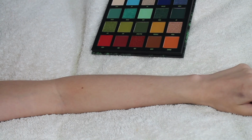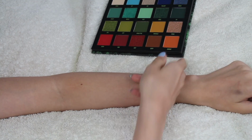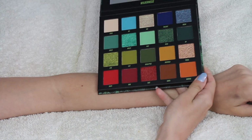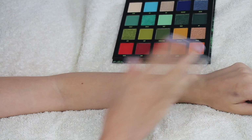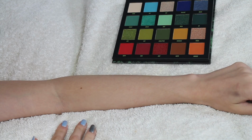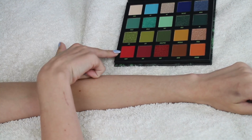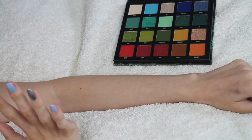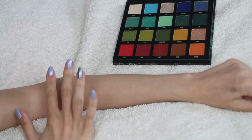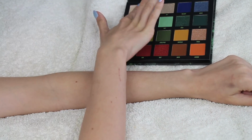Okay, so here we are. This is the first thing I'm filming, so I'm so excited. I mean, I've probably shown it off in the intro, but just look at it. I'm so excited. I'm going to be swatching the whole palette. Hopefully it'll fit on my arm. If it doesn't, I'll probably do 2 rows, then 2 rows. Oh my god, I'm so excited. Let's just get into it.